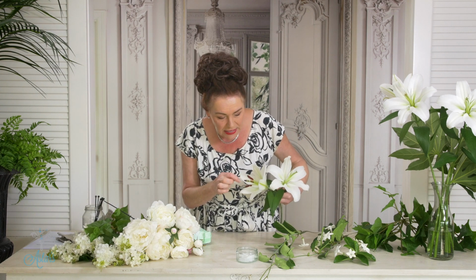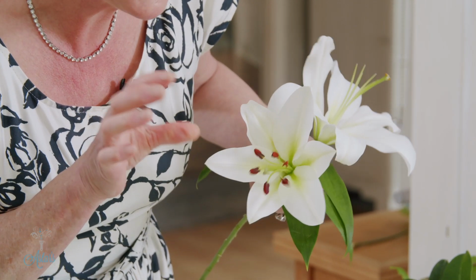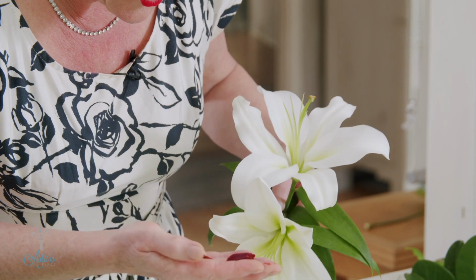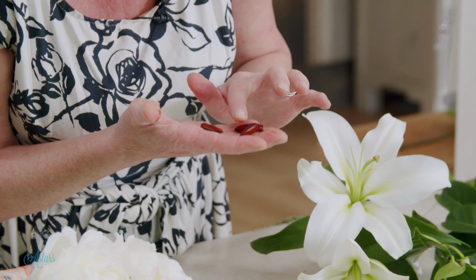Now, these little pollen-laden bullets are not very nice, and I call them bullets because they're loaded. Once they get anywhere near a beautiful pristine white frock or your hands, they are going to cause this lovely, looks like nicotine staining on your fingers.